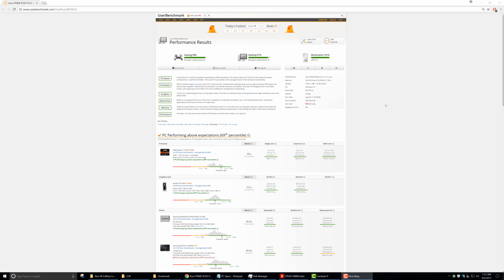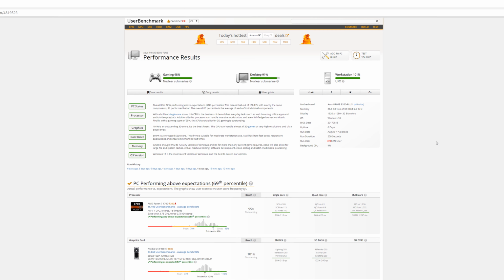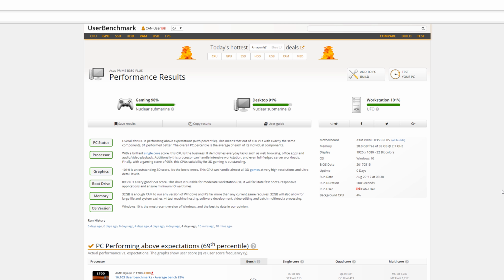Hey guys, so I just finished the UserBenchmark stress test. It gets a 98% score for gaming. I just want to make a quick note though that it's mainly GPU dependent. I'm using a really powerful graphics card, the GTX 980 Ti by NVIDIA. It really doesn't matter which type of GPU you use for workstation use, so please keep that in mind.